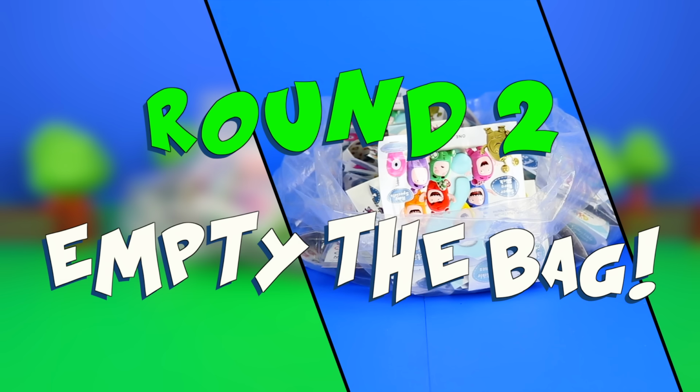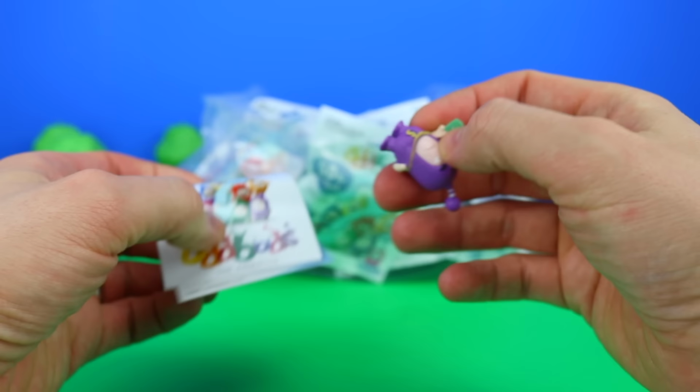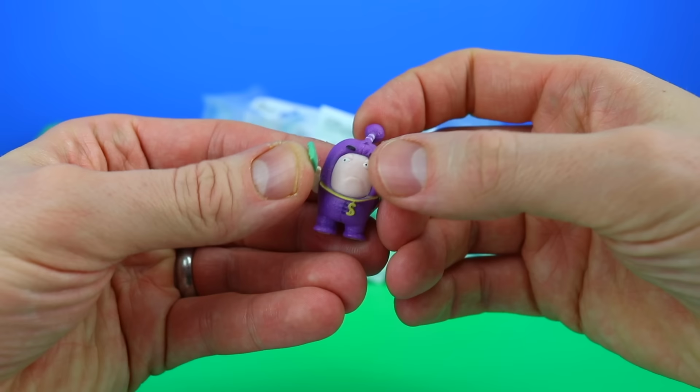Empty the bag. As you can see, I spent a lot of time thinking about these names. Right. What does the first bag of round two bring us? The man himself, Jeff. Looking very serious here. And purple. And I think he's about to buy some artwork, as he's got some dollar bills here, and a little necklace here with a dollar bill as well.